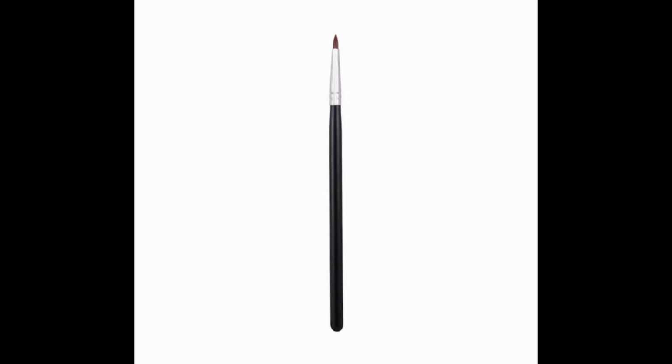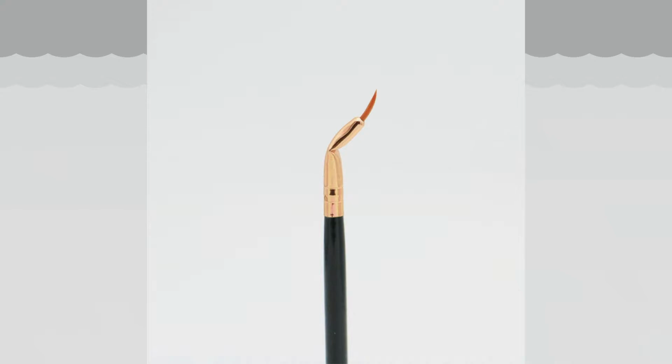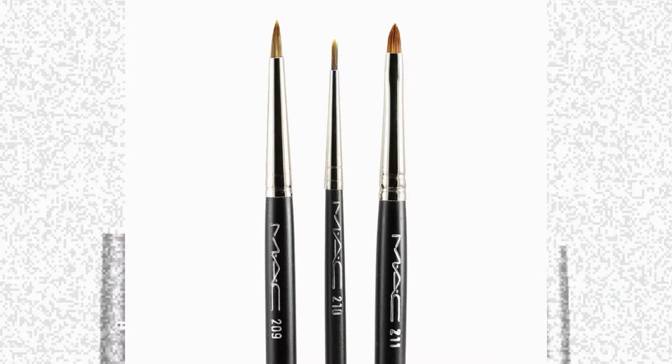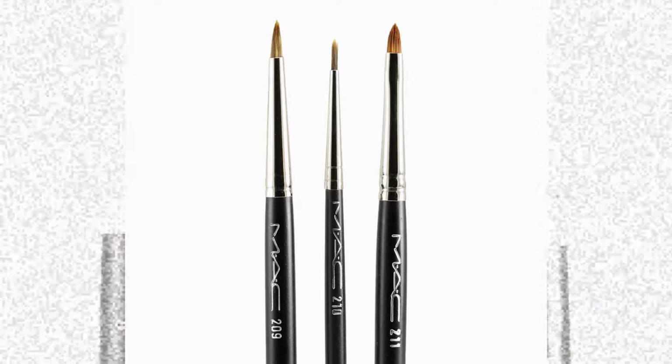And there is also the flat eyeliner brush, and this brush has dense flat synthetic bristles that come to a slightly rounded tip, and this can be used with wet or dry makeup to apply precise lines along the lash line. There is also the ultra fine eyeliner brush, which has very short, dense synthetic bristles that curve to a point. This is designed for applying gel or liquid liner.